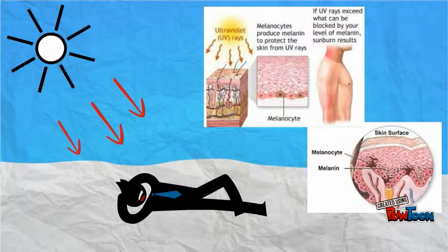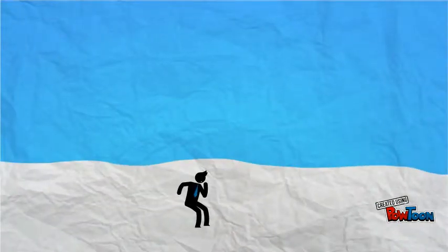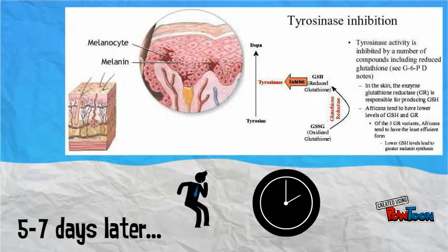Melanin production takes time, which is why most people don't show a tan in one day. You have to expose yourself to UV light for a short period of time to activate the melanocytes. However, it takes hours to produce melanin. It can take up to 5 to 7 days for your body to show signs of the full tan.